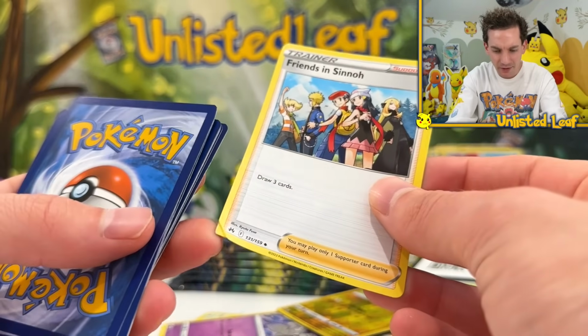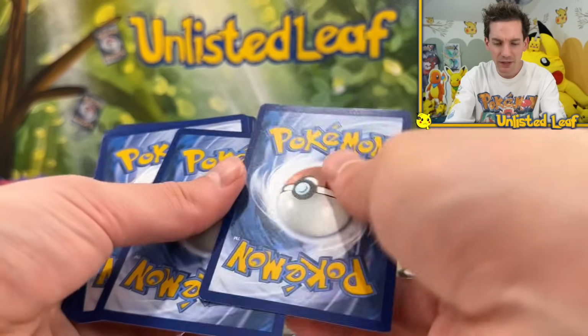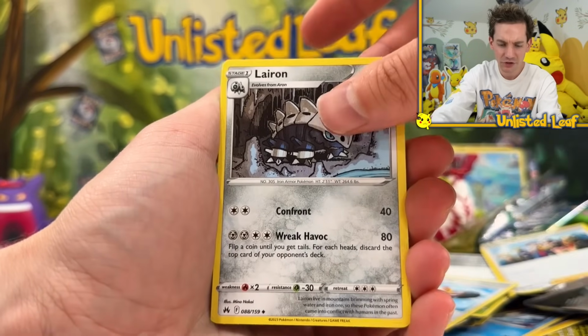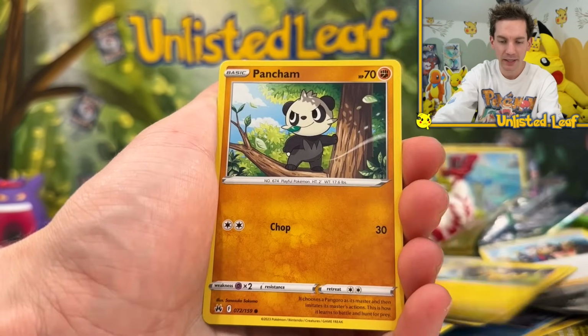What is this? Friends of Sinnoh. No way. So we got a square cut bent card. That's really peculiar. I don't know what number that was. I reckon that was like two or three from the back. Let's find out. Trekking Shoes. Keep your eyes peeled for square cut ends right here.